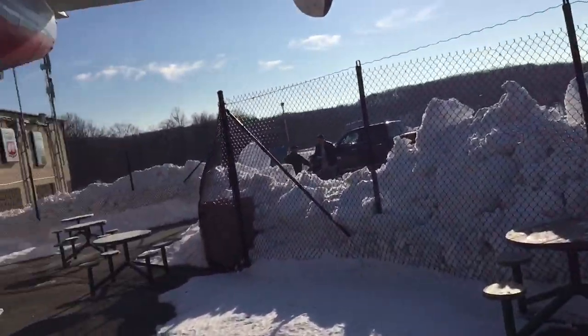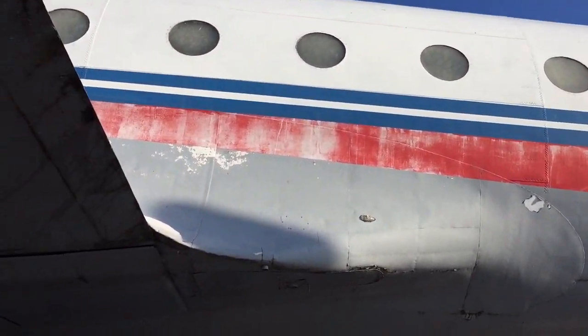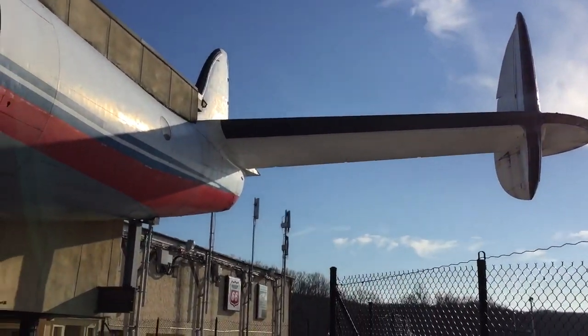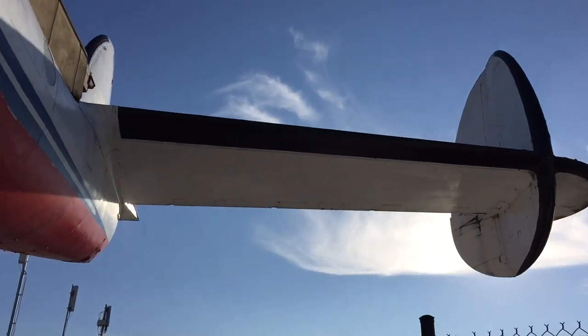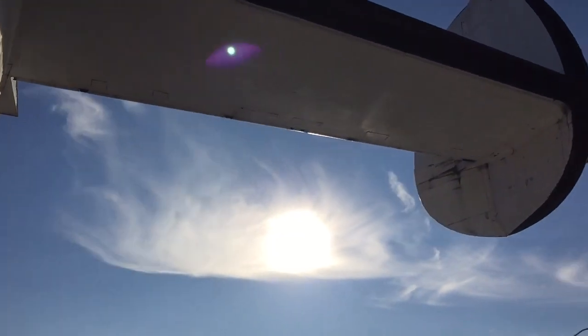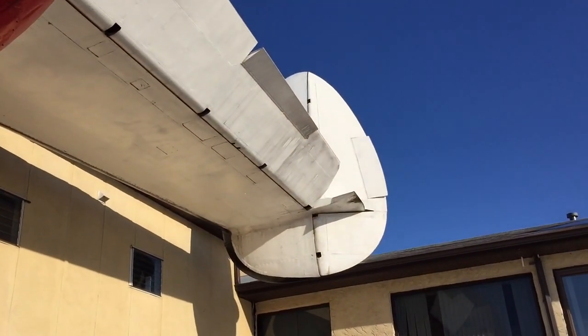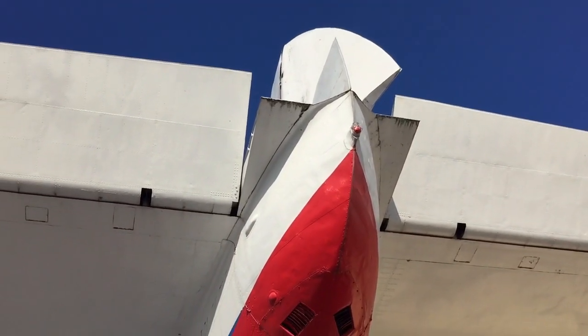Look at that tail. I'm going to check the tail section here. Look at that door, windows, and look at this tail. This is a massive tail you got up here. Dual rudders. Looks like we got the cables over there on the left rudder, and look at the trim tab right there. Another rudder right there on the right side, and it looks like a nav light.